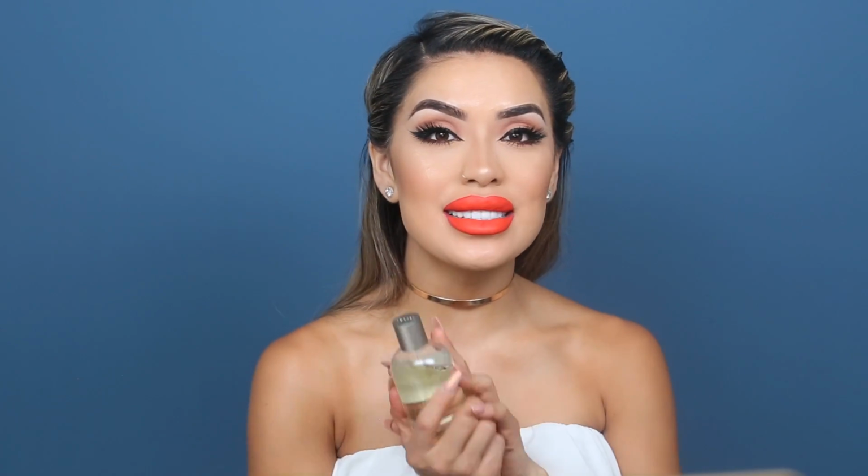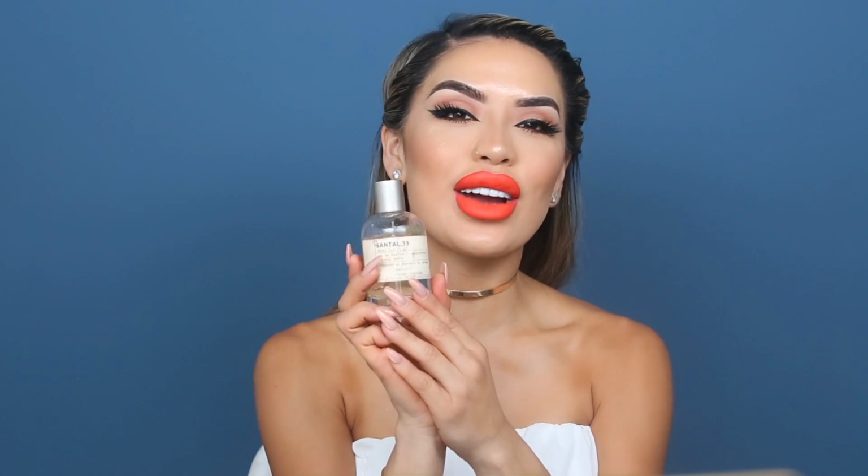I'm telling you guys, when I wear this, I get the most compliments. Everyone knows I'm in the room when I wear this. Everyone can smell me. Random people will literally come up to me and compliment me and say, oh my God, what are you wearing? I need to find that. So if you guys want a new scent, I would definitely try this one out.